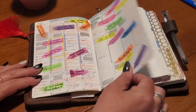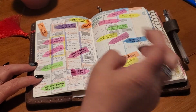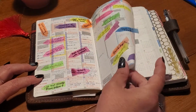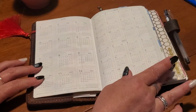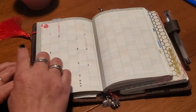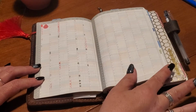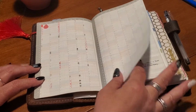Anyways, I went on JetPens and found out what all these sections were supposed to be, roughly, and I use them to my own accord, but it was kind of neat to see. I do not use the yearly overviews. This, I track my cycle and other things, little things.